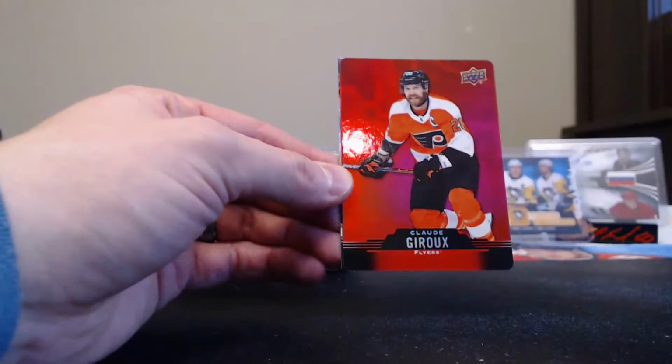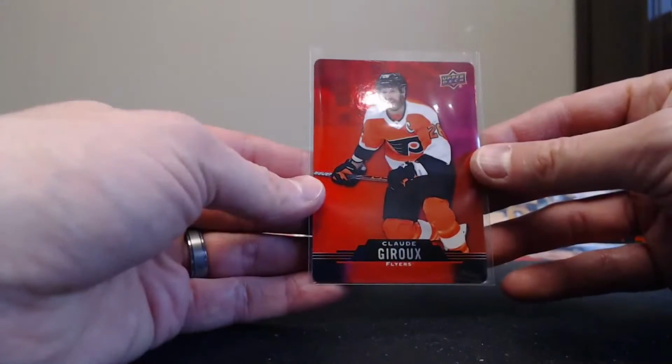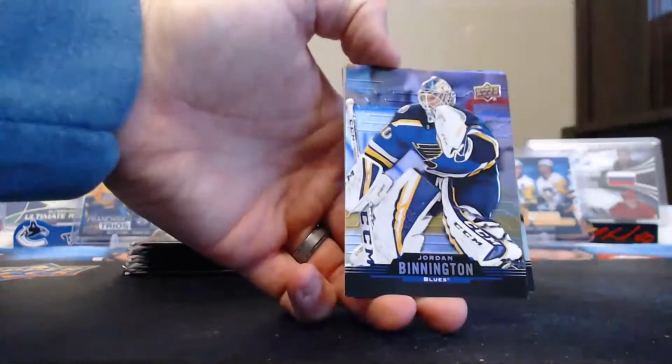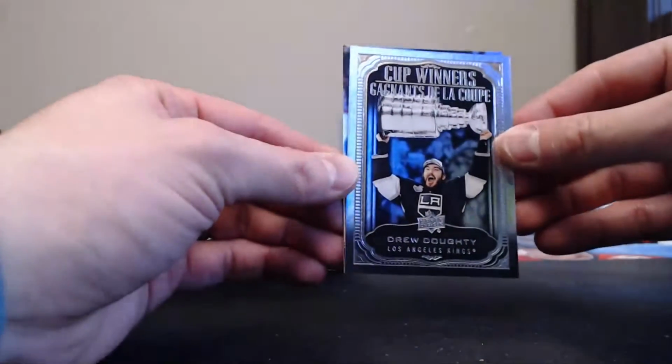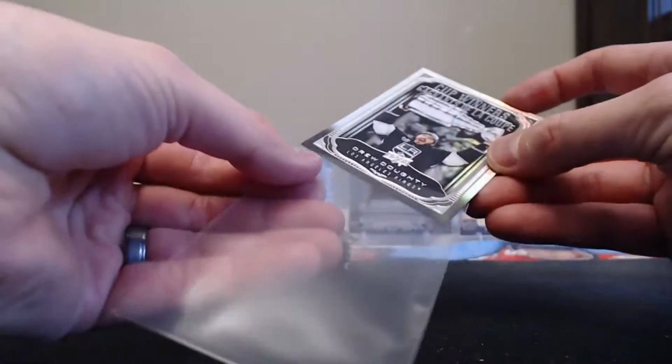Next up, for the Philadelphia Flyers, Claude Giroux, die cut. Next up, for the Los Angeles Kings, Drew Doughty, Cup winners.